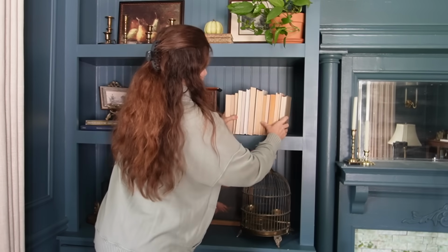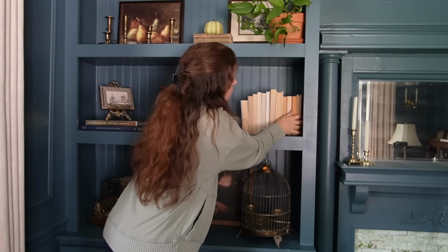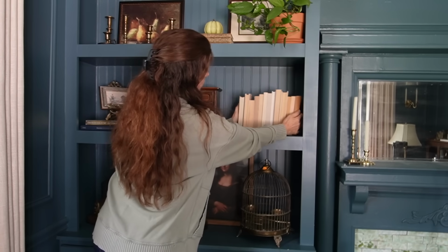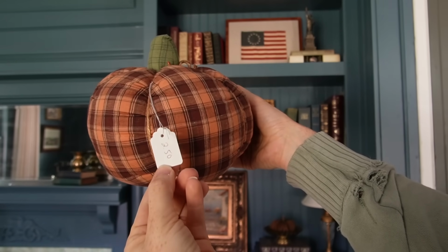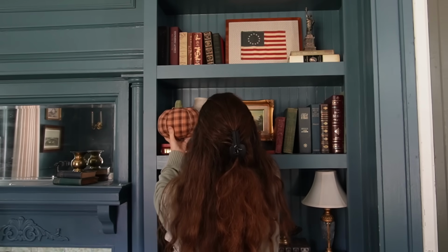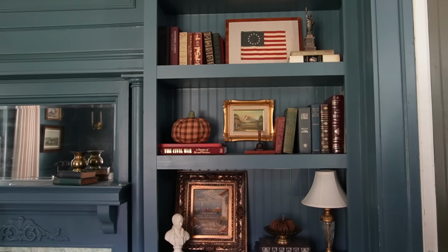I really love the look of facing the books outward because I had all of these under my bed, and I'm like, these are just lying here and I don't want to get rid of them because I like all of the books, but what else can we do with them? And so I decided to try them out there, and I like that look. And then this pumpkin I thrifted for $2.50. I actually found a couple of these, and you'll see them at the thrift store, obviously. And I just love the pattern and the color it adds to this space.